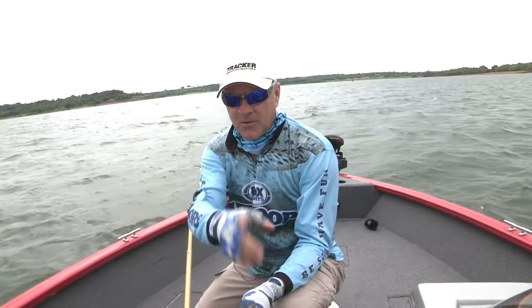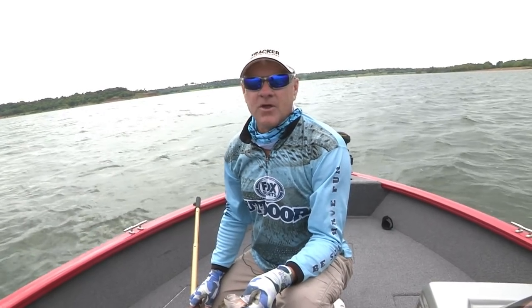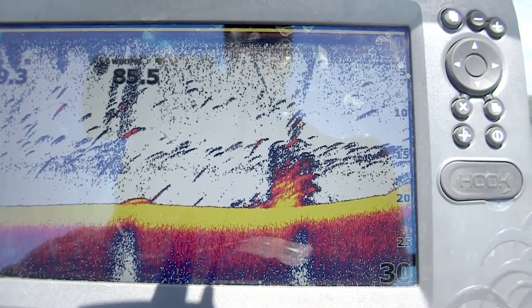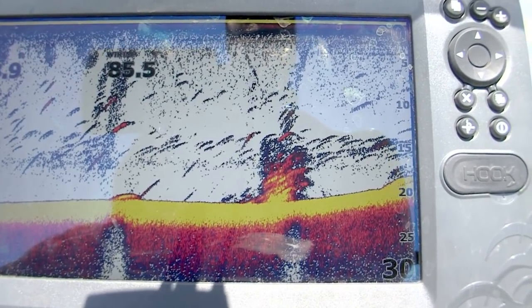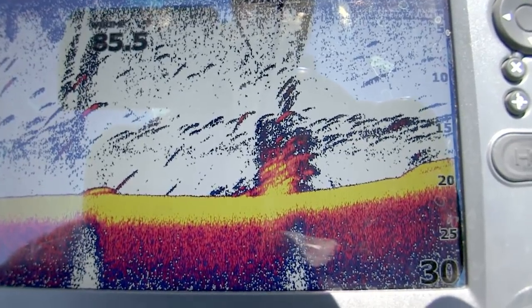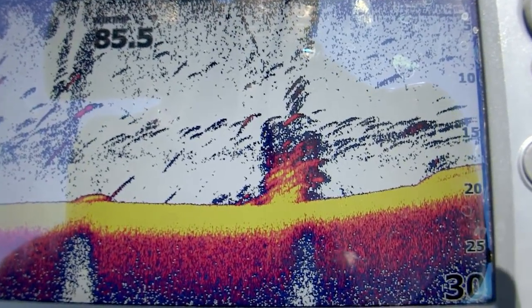We are keeping crappie, by the way, so I'm going to put him back there in an ice chest that we've got going. But I want to show you again the quick shot of what this brush pile looks like. It's just a big hump of brush, and it's literally out in the middle of the lake. You can see there's nothing anywhere around here that would indicate brush.